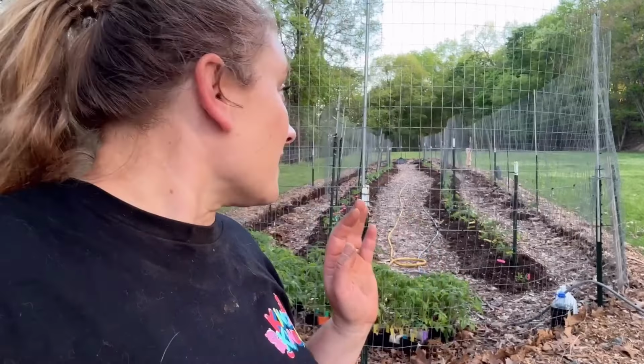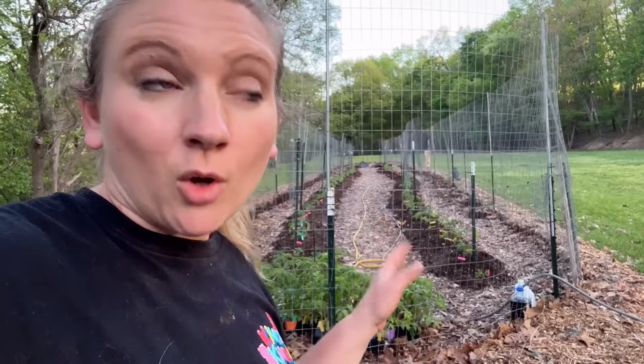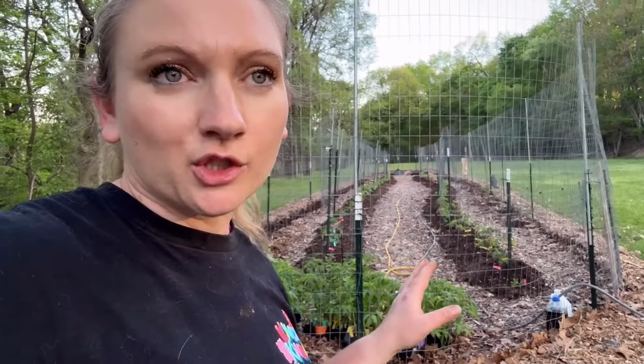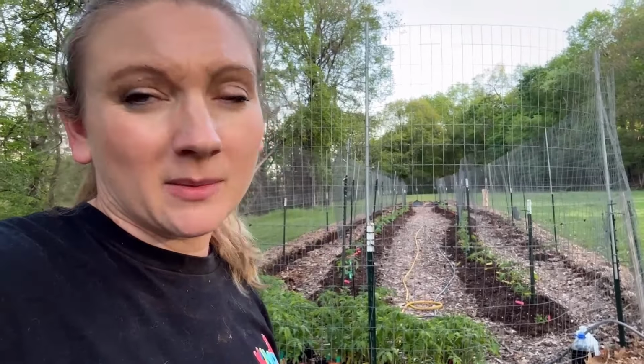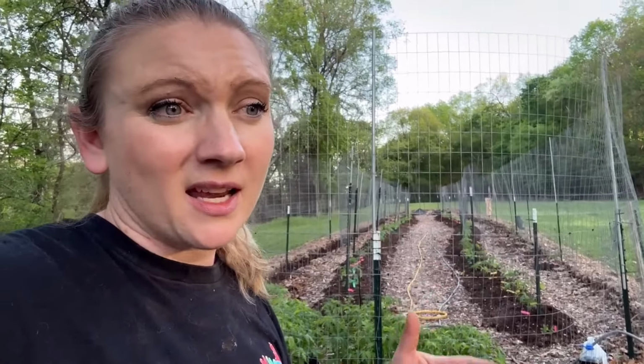I got another load of wood chips delivered because I do want to mulch all the rows. Everywhere I plant a tomato, I like to put a big thick layer of wood chip mulch. Keeps from the backsplash. I think I explained this in another video. It keeps the backsplash from the soil because soil has diseases in it, and that can backsplash onto your tomato leaves, and then your tomato can get the disease that the soil has. So if you put down mulch, that doesn't happen with rain. So that's on the plan for this weekend.